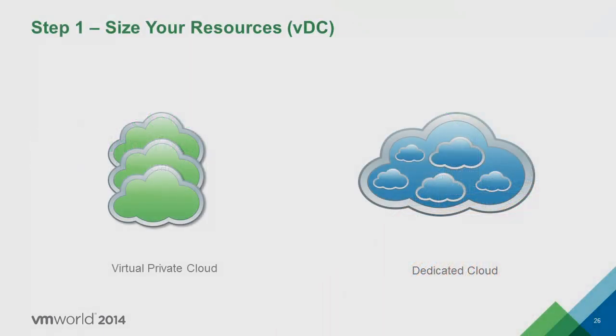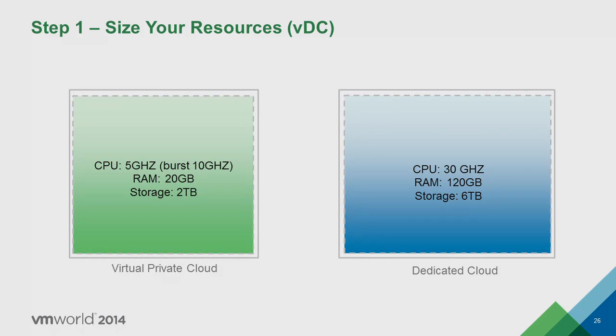So, as we mentioned, we have 2 service offerings today, the dedicated cloud and the virtual private cloud. I want to talk initially about how you size those. Sizing is very important because if you want to leverage these environments, this is a subscription model, you buy it in bundles of compute resources.